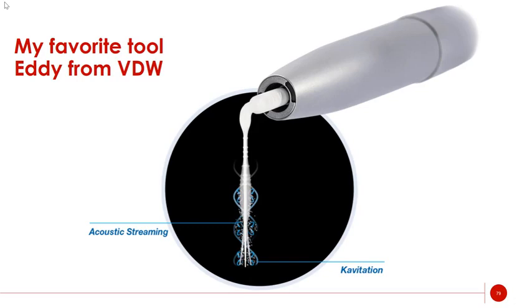In my opinion, the best thing for activation, which I use in my clinic, is EDDY. EDDY is produced by VDW. It produces acoustic streaming inside the canal, which produces high pressures and heavy bubbles of the sodium hypochlorite, which will allow it to reach into the deepest part of the lateral canals and clean it and open it so that it will then be obturated with the bioceramic sealer.